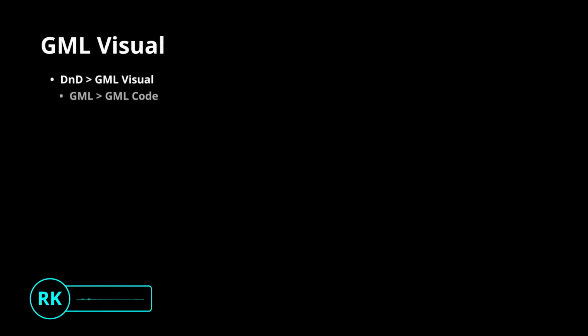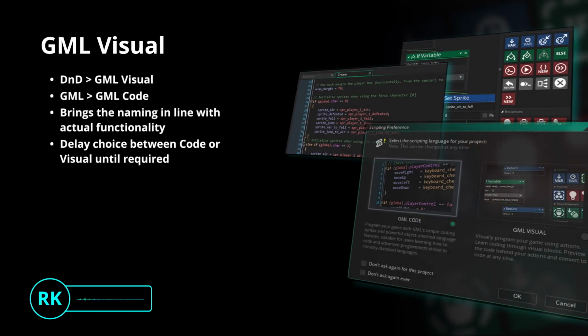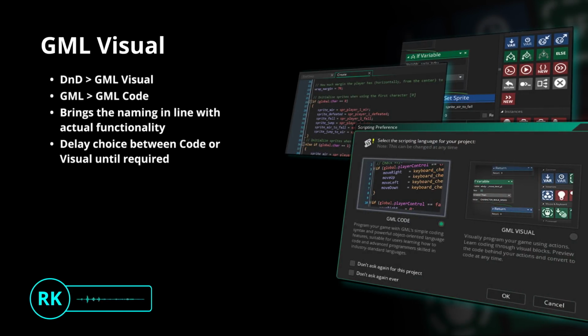We've decided to make things easier for all users and remove the distinction between drag and drop and GML. Under the hood, everything is GML in any case. Drag and drop is the old name from GameMaker pre-Studio 2. It keeps getting confused with other trademarks, so we're changing the name to GML Visual. We're going to delay the choice between code or visual until creating your first script or event or moment. It'll allow projects to specify if they're GML code or visual by default. It's going to facilitate users who want to move between projects frequently.